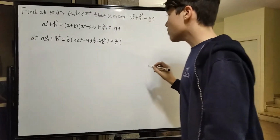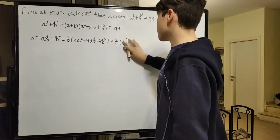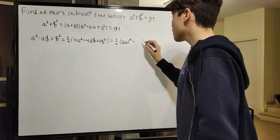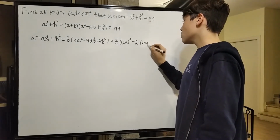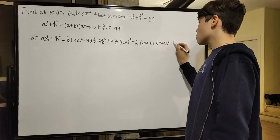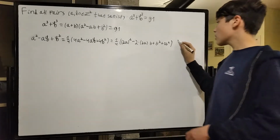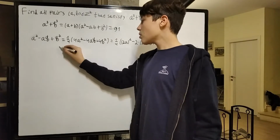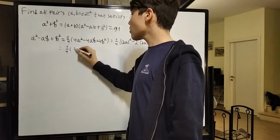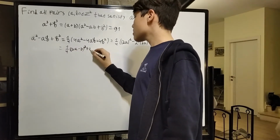And this is 1/4 of, now I'm going to split this up, so I'm going to write it as follows. We have 2A squared minus 2 times 2A times B plus B squared, plus another 3B squared. Just look at it, you can easily convince yourself that it's true. We can now write it like this. This is 1/4 of 2A minus B all squared plus 3B squared.